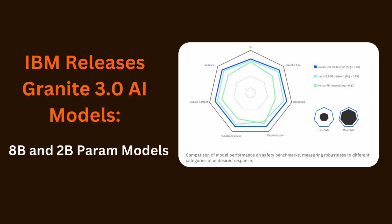Okay, that's reassuring. But it also makes you wonder, what about the training data for the main models? The age-old problem, garbage in, garbage out, right? Exactly. IBM's been very transparent about this. They've been incredibly careful with their data sources. Give me the details.